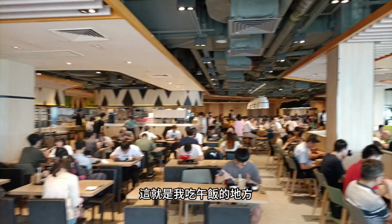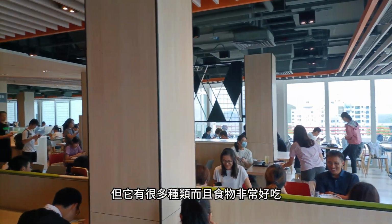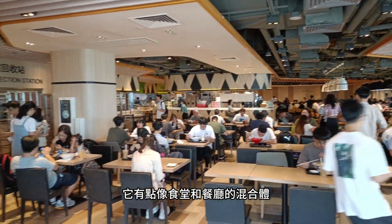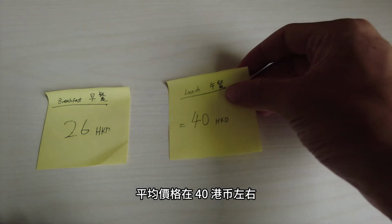For lunch, this is where I go to. A slightly more expensive canteen than the one before, but it's got a lot of variety and very good food. It's sort of like a hybrid between a canteen and a restaurant. Here are some of the meals I've had in this canteen, and the average price is around 40 Hong Kong dollars.